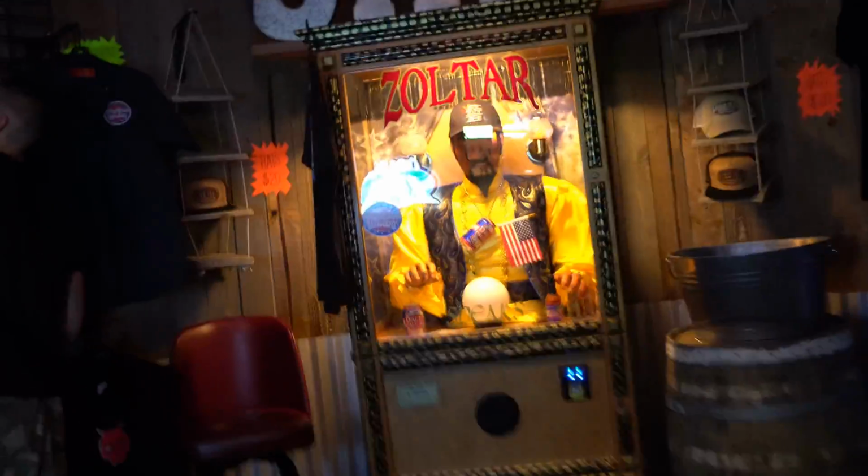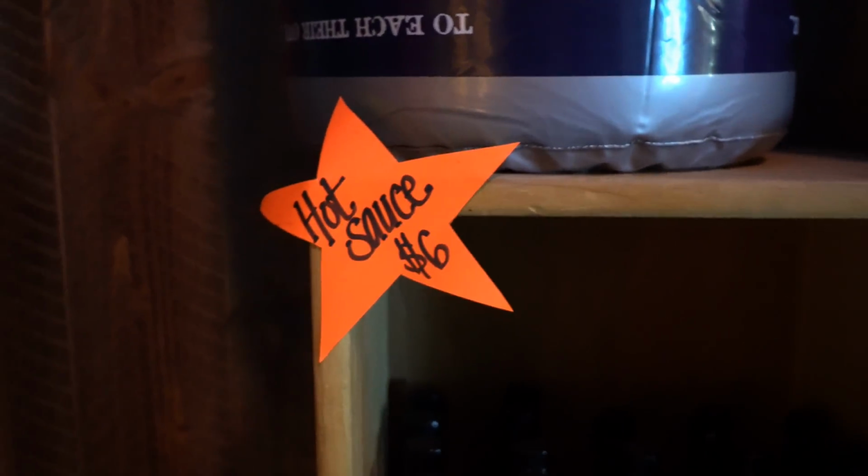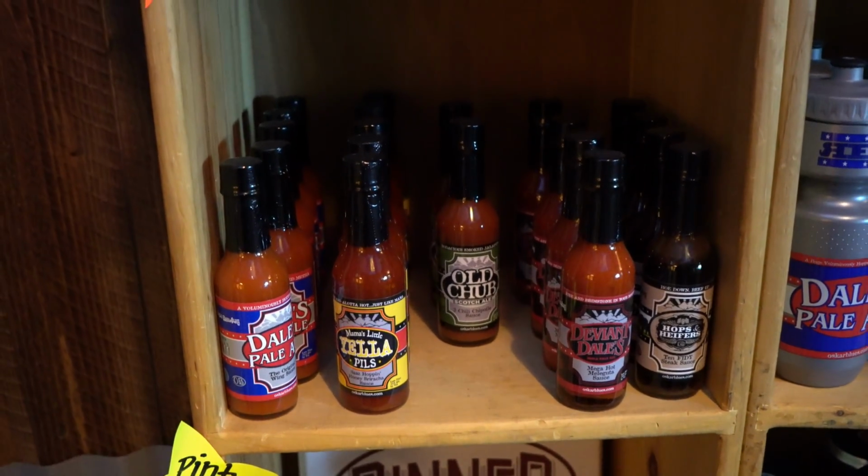So they've got lots of booths in here. It's quite a bit bigger than the Chubburger. And their menu's a lot bigger too. Back here they've got a swag area with a section here of their hot sauce. We're gonna try their wings, but they are supposedly really, really good.